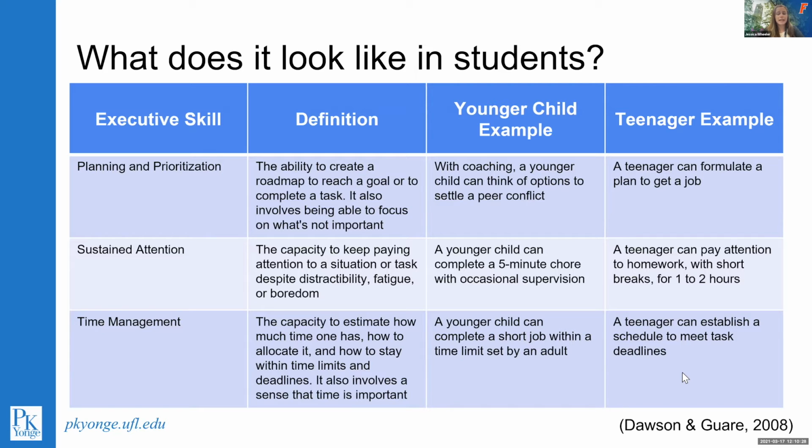An adolescent may show this skill by having the ability to establish a schedule for themselves in order to meet a deadline. For instance, if there's a big project due at the end of the semester, knowing when to start working on it and how long each piece of the project will take in order to turn it in on time is an example of successful time management.